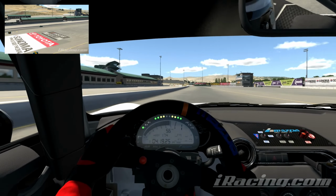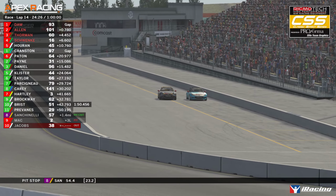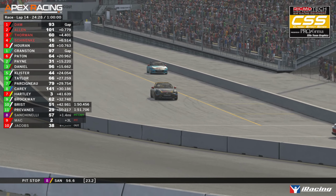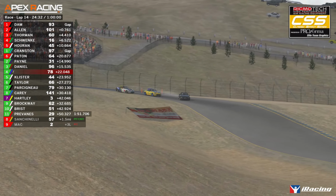Let's keep an eye on Santinelli here in a minute when he comes out, assuming his pit stop's going to be somewhere in the low 20-second range. And assuming he doesn't take any tires, 23 seconds or so, and he's underway. So 23 seconds, about 2 seconds longer in the box than Robert Hartley.